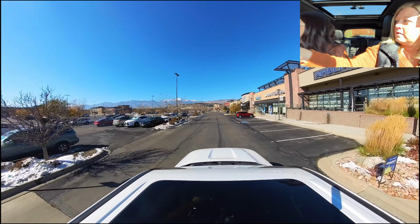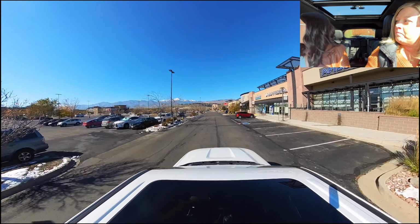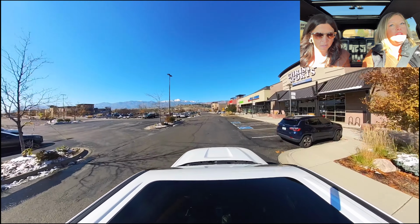There's the trail. Oh yeah. Pikes Peak Greenway Trail right here. Trader Joe's is right on the left-hand side. Urban Egg straight ahead. Trader Joe's.